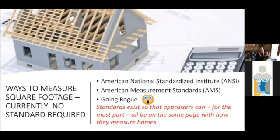So ANSI standards are probably used most commonly, but there's also the American measurement standards. And then some people just go rogue, right? They do whatever they want to do. They measure any way they want to measure. So it's actually really exciting that we may have some consistencies. When a property sells and resells and you have multiple appraisals on the property, we should not be getting different numbers every time. And then hopefully we're moving in that direction.